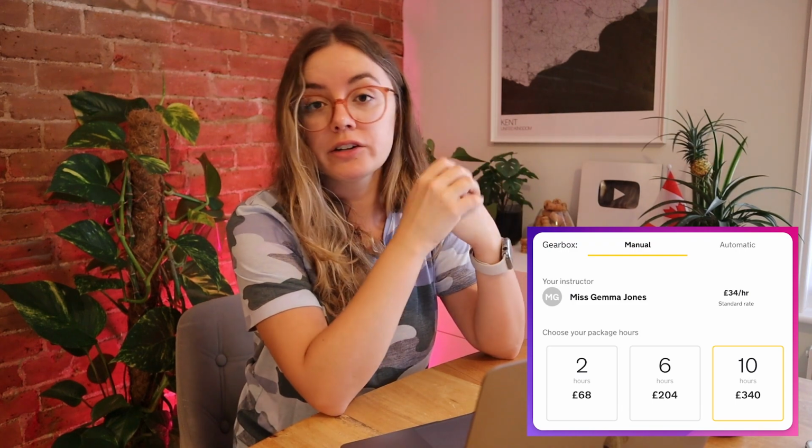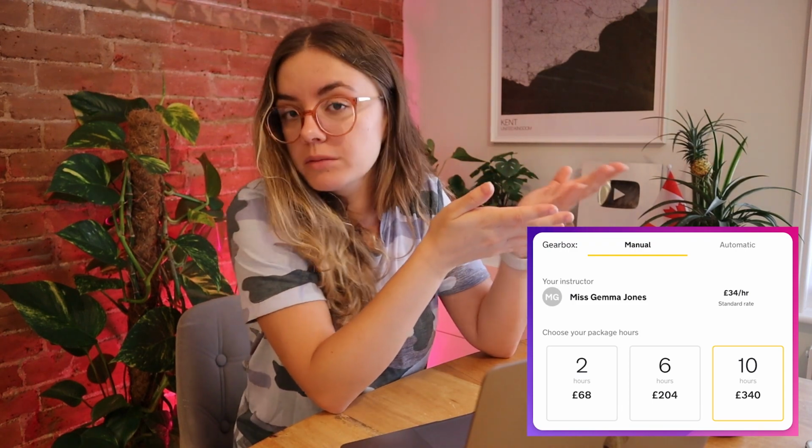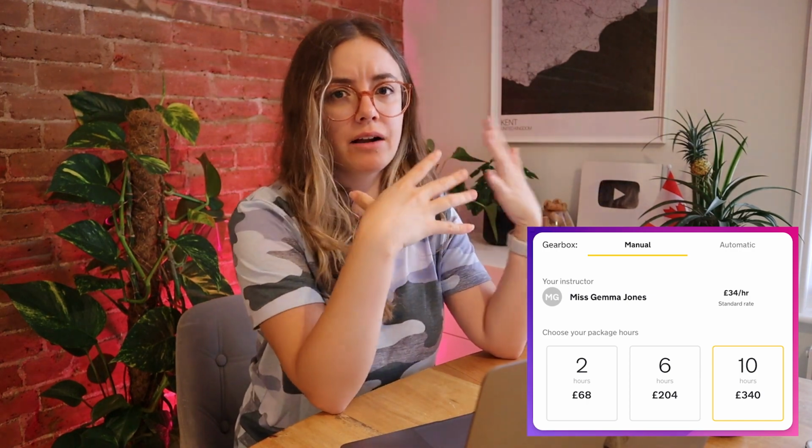I had a little bit of a Google, a little bit of a Bing on costs of these refresher lessons because mine's been like 6 years now. For about 2 hours, you're looking about like £70 here in Kent. Your part of the UK is probably going to be different, but around that cost. Manual refresher lessons were way easier to find because again, more people drive manual. Automatic was a bit more difficult, but I still found them. So they do still exist. And you're looking maybe 70 to 100 pounds.